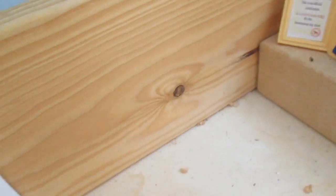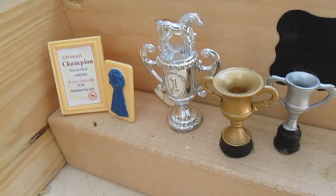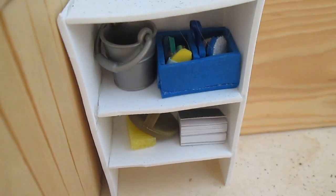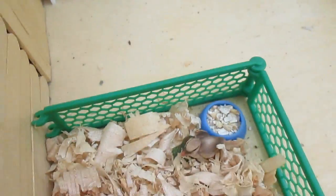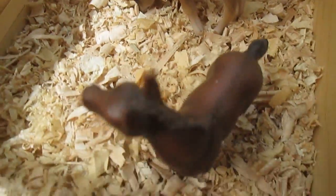Here we have a picture of one of our horses, all our trophies and awards and stuff. I mean, that's not all that we should probably have here, but those are the only plastic trophies I have to put there. Here's this little shelf, and it has a ton of stuff on it, and then we have these ducklings. Here we have Shimmer, Dexter, and Sparky.